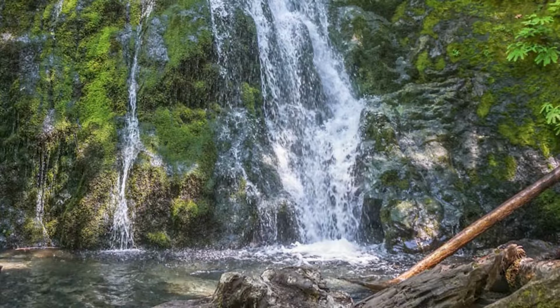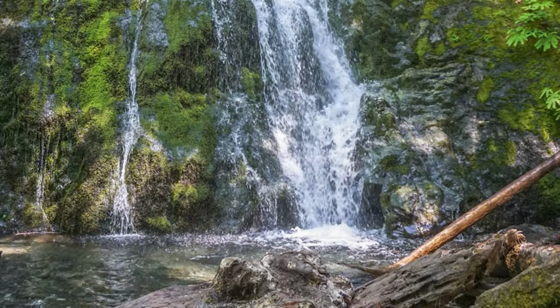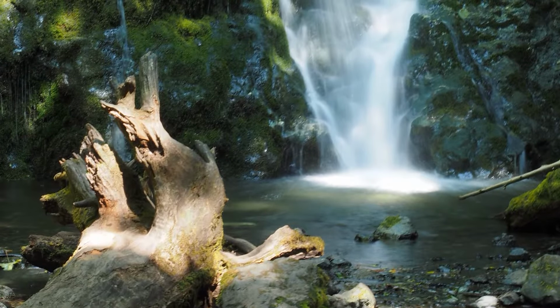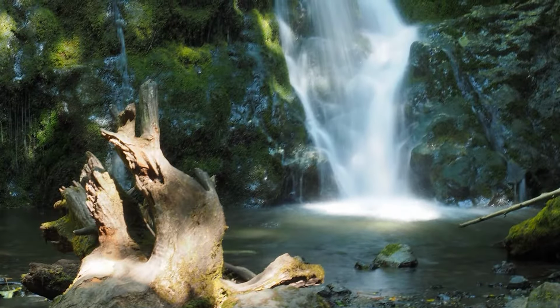Number 5, Madison Falls. Olympic National Park has so many incredible waterfalls, but what I like about Madison Falls is that it is accessible to everybody. This is only a 0.1 mile trail. It's flat, it's paved, it's wheelchair friendly. You can have dogs on this trail. And so it's just a really nice place to come if you want to see a beautiful waterfall with your entire group and without having to put in much effort.